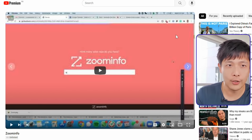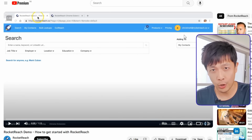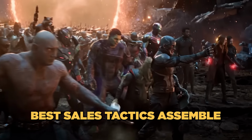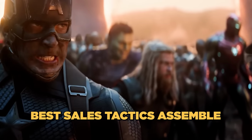I'd learn about sales process by booking sales calls with all of my competitors using a different email. For example, I've recorded sales calls with ZoomInfo, HireEasy, Apollo, Entello, and RocketReach. I'd also collect sales collateral from Connectifier, from Entello, and from TalentBin. So we'd take the best parts of all this and then create our own sales process from this.